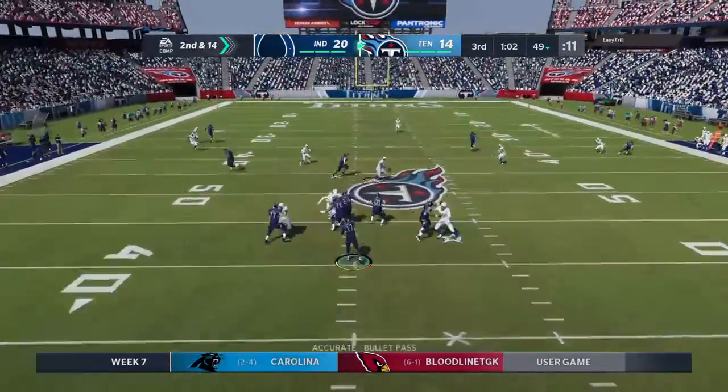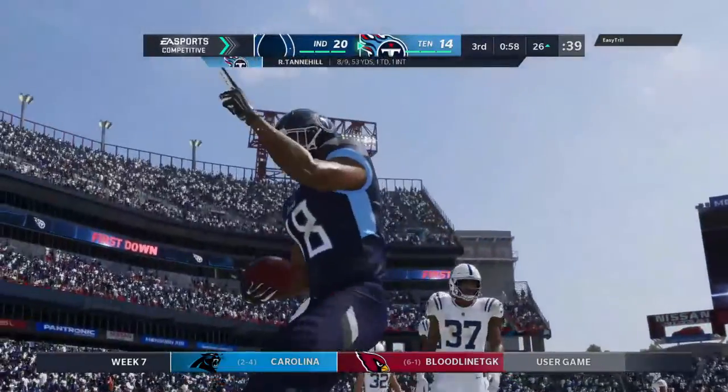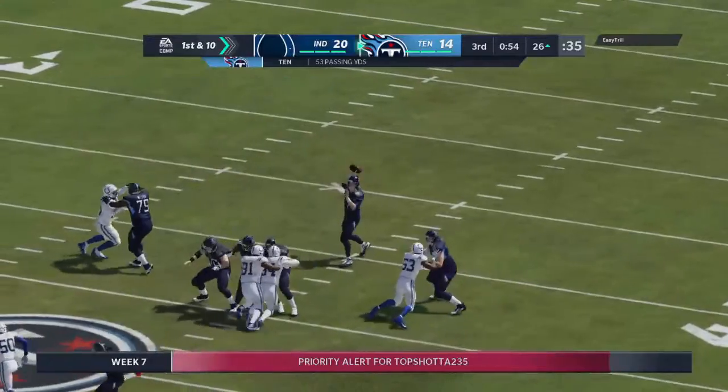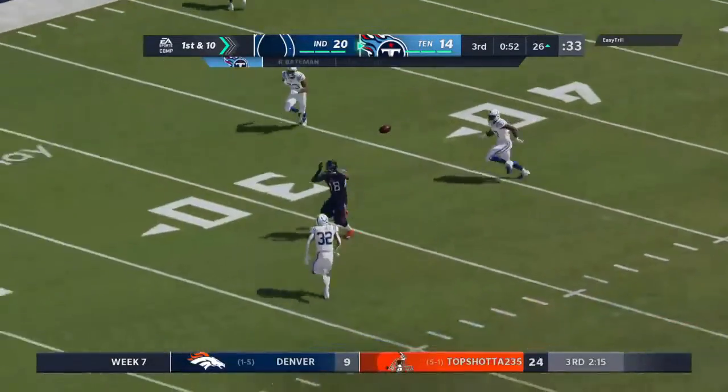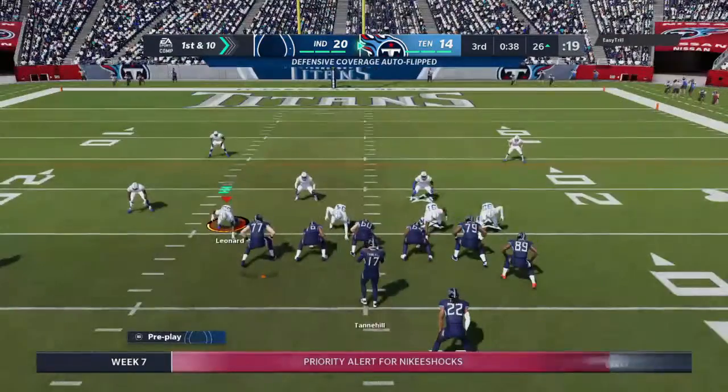Looking to throw again on 2nd down. Tannehill. And he'll go down, but not before getting this inside the 30. A first down there on a pickup of 25. They've been struggling in the passing game. Do you like the aggressiveness there? I mean, it worked on that play, but do you like it?